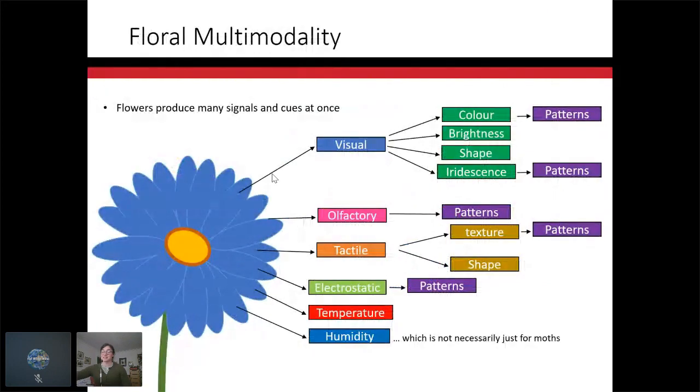So as before, we've expanded our understanding of floral temperature patterns and floral multimodality more generally by basically adding patterns to the list of floral signaling modalities.